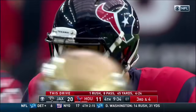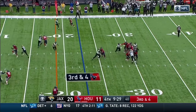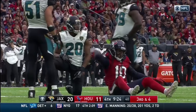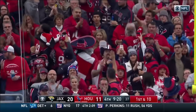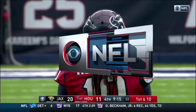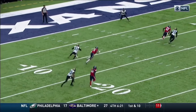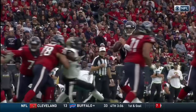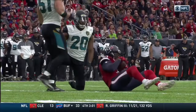3rd down and 4. Will they have to settle for another field goal attempt? Savage to Hopkins, and he's got the first down. Matched up with Ramsey again. They needed 4, and he gets 5. I will say this, Hopkins is showing me something here today. The first part of this game, and really the first 2/3 of this game probably, Ramsey was getting the better of Hopkins, but these last couple drives, Hopkins has been stepping up and making some plays. And these are not easy plays. No, these are tough plays. Those are good throws by Savage, too.